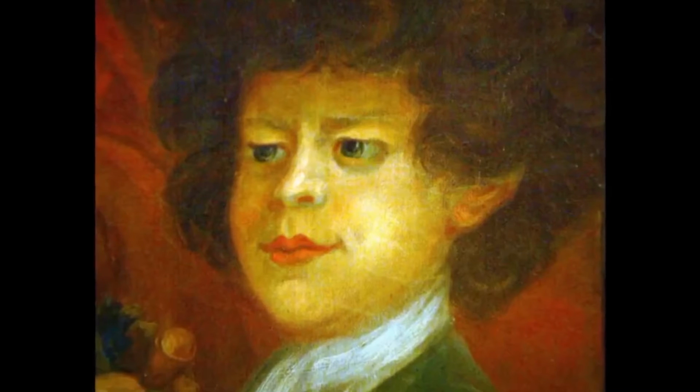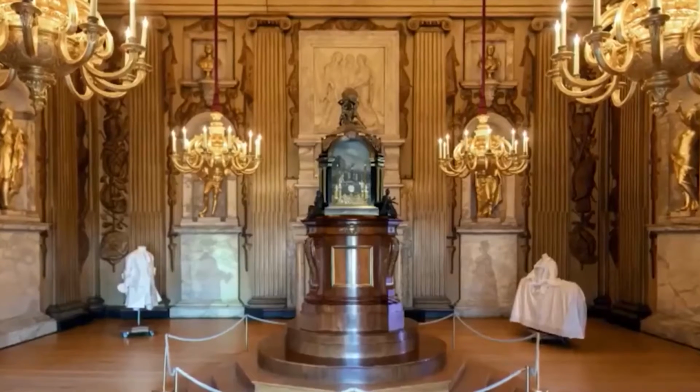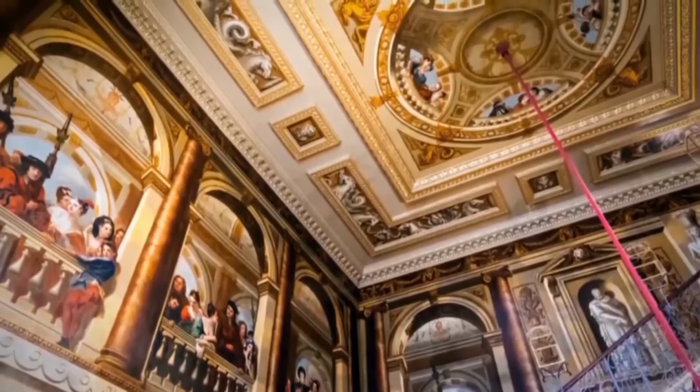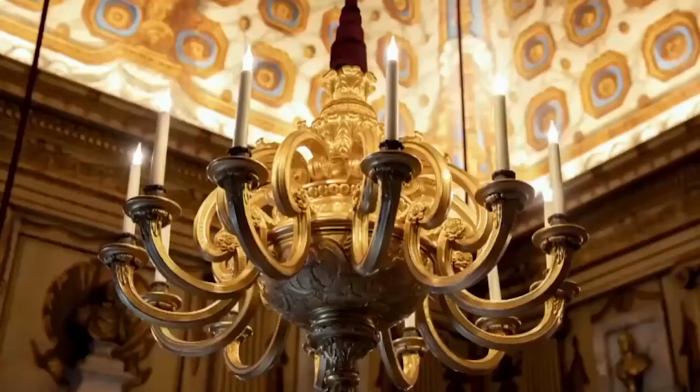Who were these players on the walls? And you can, of course, go and see them today and try and work it out for yourself. George now had rooms fit for a king, but Kensington Palace presented another problem. There was no room to accommodate his mistress, Melusine.